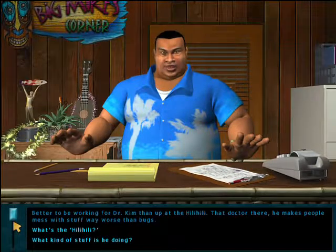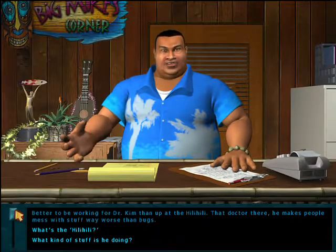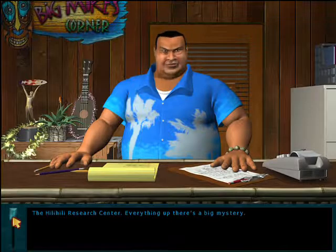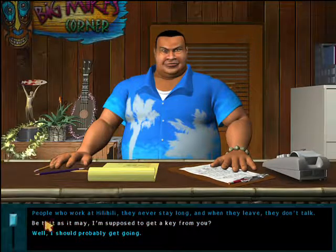Better to be working for Dr. Kim than up at the Hili Hili. That doctor there, he makes people mess with stuff way worse than bugs. What's the Hili Hili? The Hili Hili Research Center. Everything up there's a big mystery. People who work at Hili Hili, they never stay long. And when they leave, they don't talk. Be that as it may, I'm supposed to get a key from you?